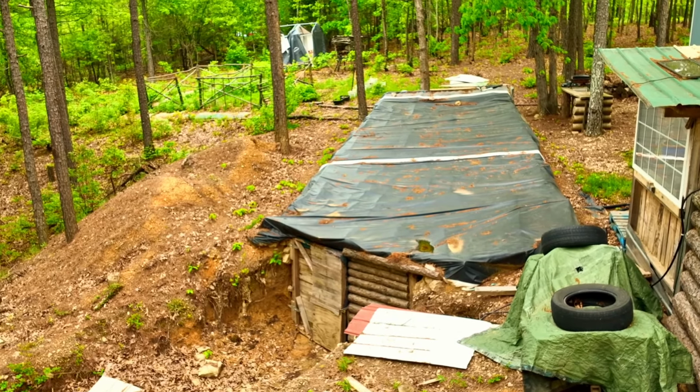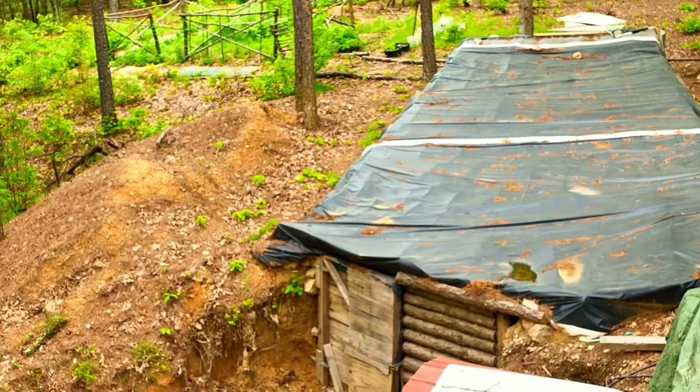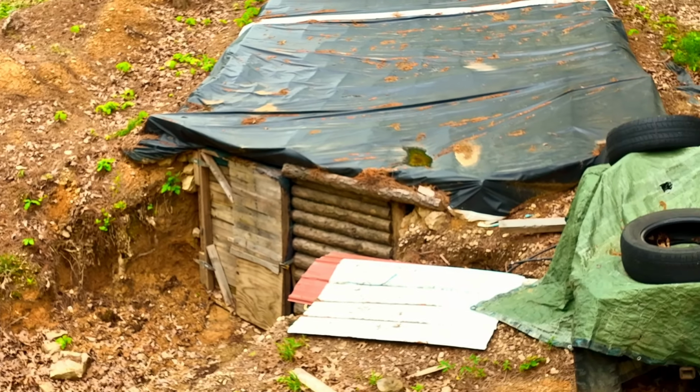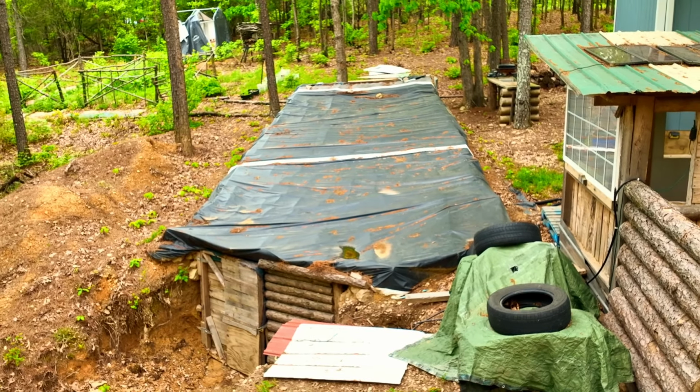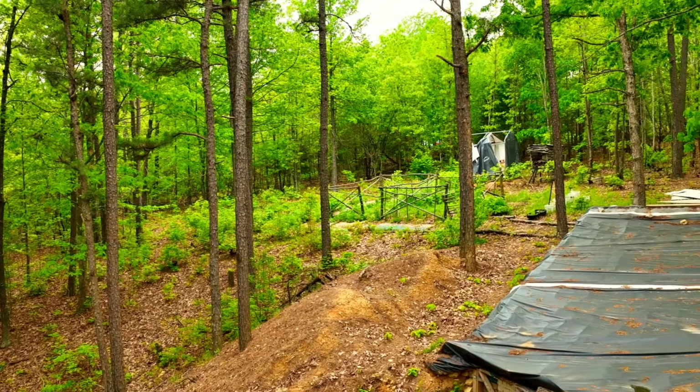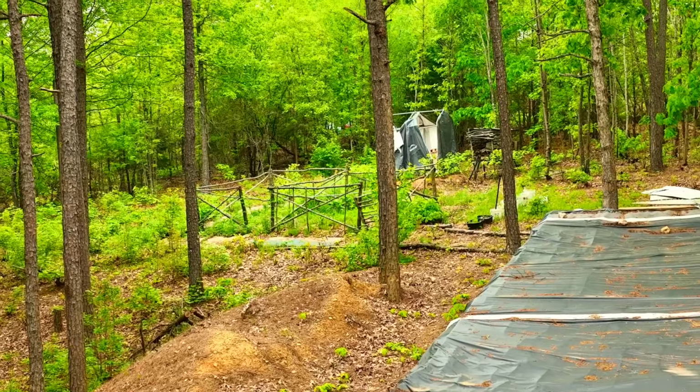It's quite a bit more spacious than it looks. You walk inside, you can easily stand up straight. You can jump up straight and barely touch the ceiling. They have it dug out, so it's nice and cool in there. They've got several large cisterns in there for additional water storage.